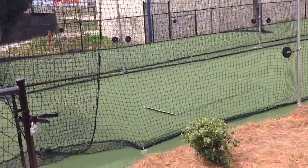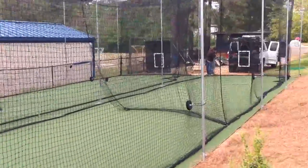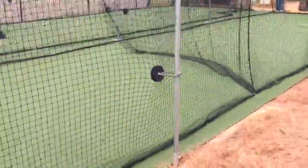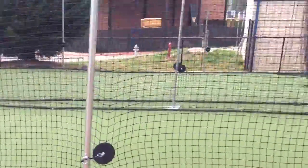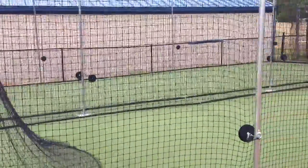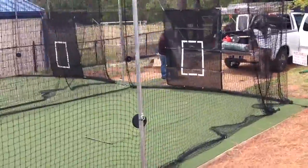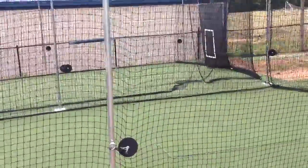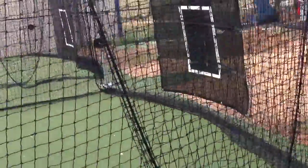batting cage. So yeah, let me go ahead and show you inside. These are the net savers that I'm talking about. The net savers are just so the net itself won't be damaged. And also in the middle, it won't touch the other nets. And here are the doors. Here are the net stoppers.